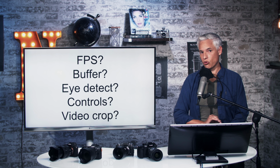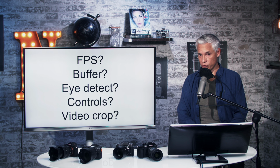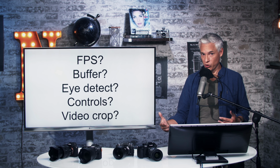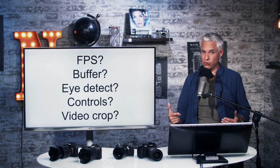The controls remain to be seen too. We're already disappointed with the tilty screen rear view, but do the buttons depress well? Does the touchscreen actually work well? We'll see. And the biggest question for me is the video crop.